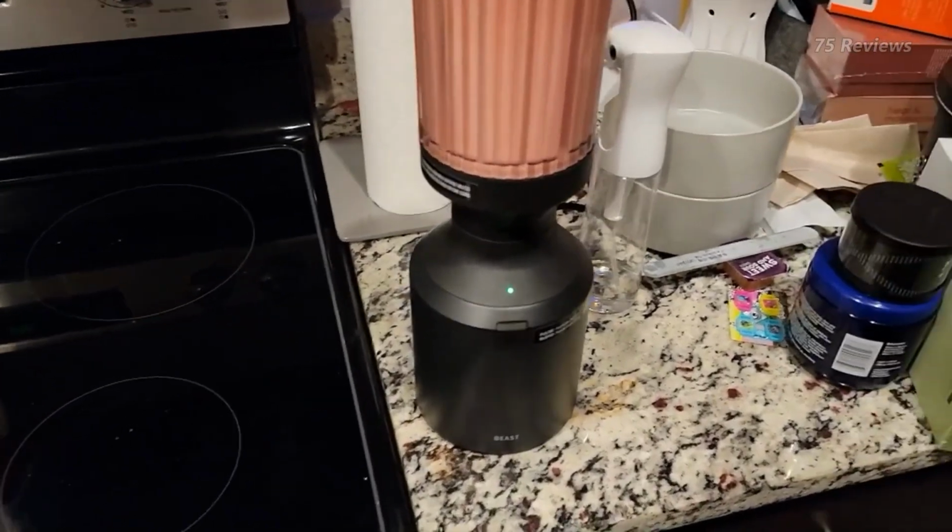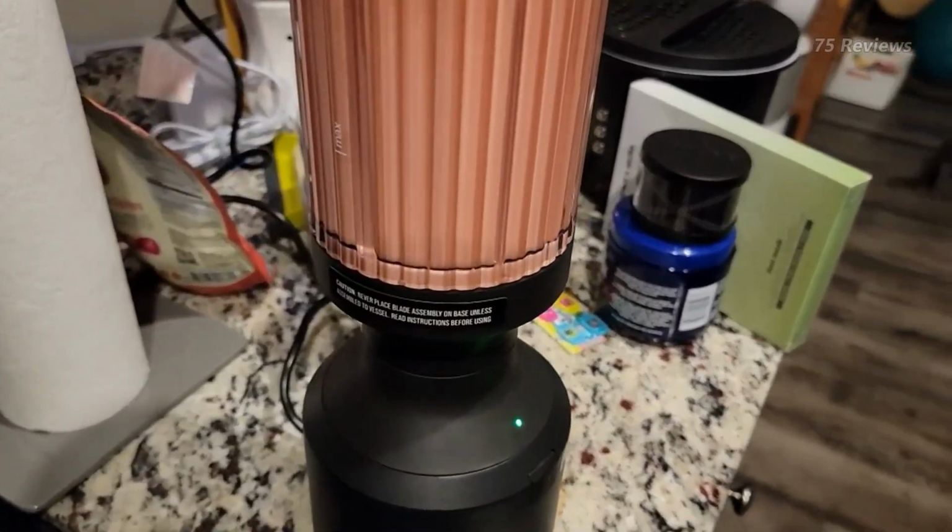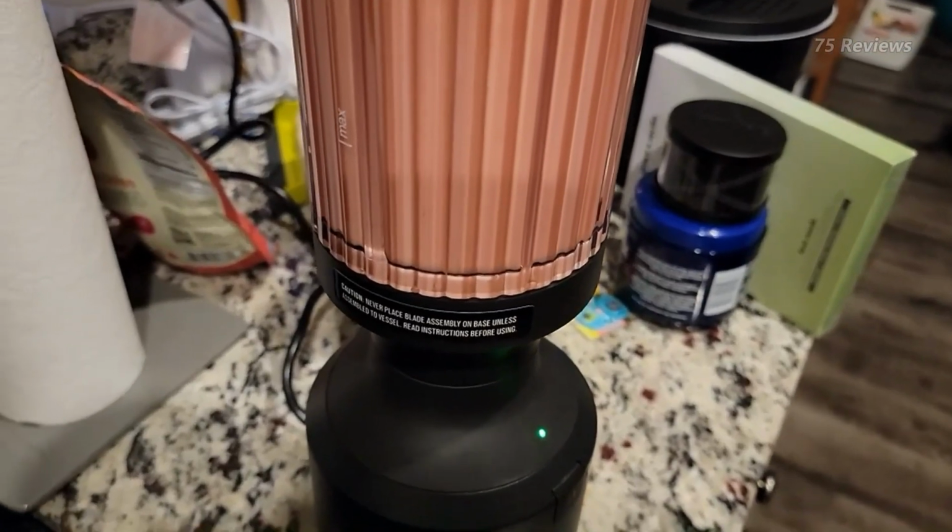Notably, the 3-cup capacity cup has a wider and squatter shape, facilitating ingredient addition and easy removal of thick substances like nut butter.